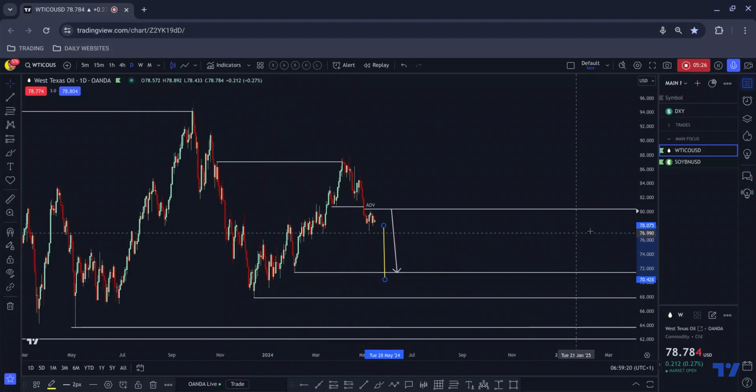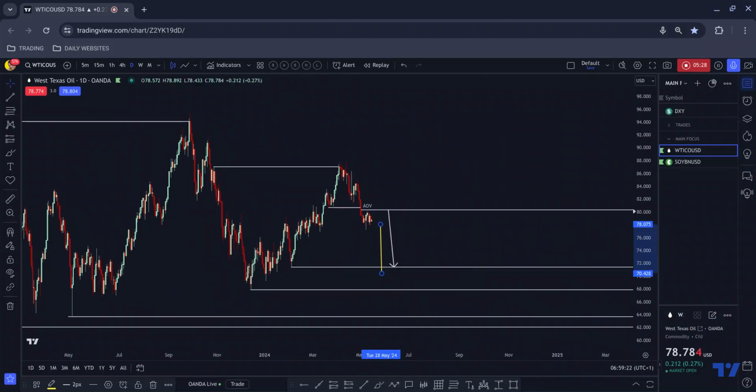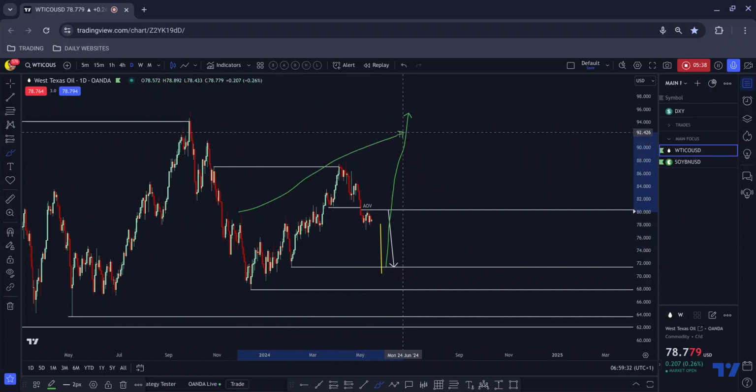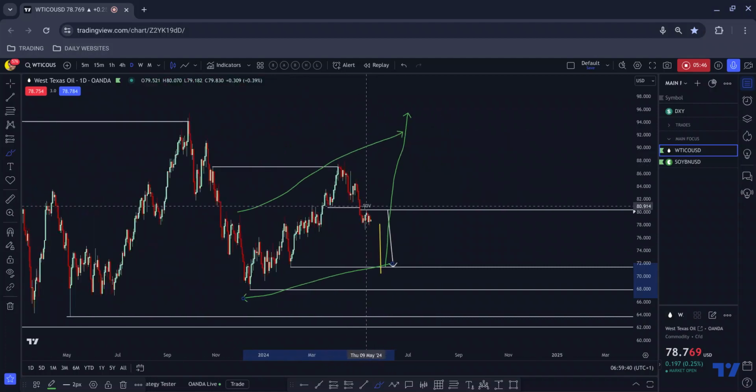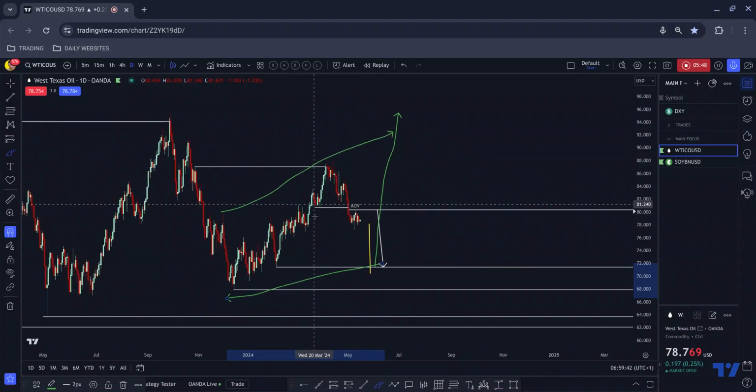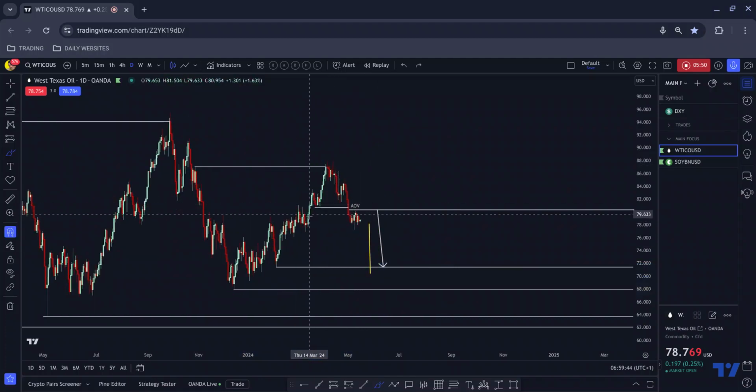Okay, and then maybe we get a push back up to take out one of these highs, or that high up there, and then we would have more of that structure. Okay, so that's the theory. Because of how much we've pulled back of this overall move, maybe this is what's happening, but we can certainly capitalize on a move to the downside in the meantime.